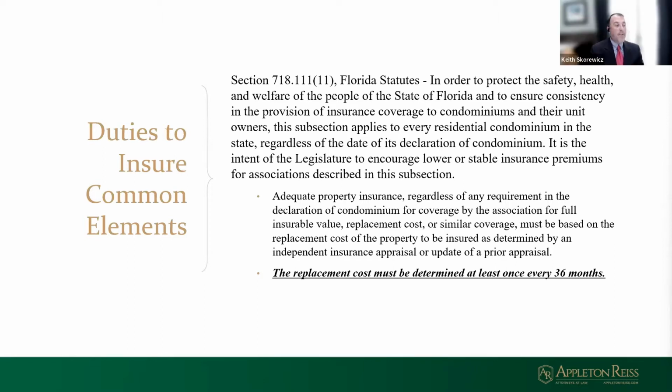So if you have a condo that's got 1 and 2 story buildings, or it's 3 stories and greater, you really should get with your lawyer, you should get with your insurance folks, and you should do that sooner rather than later so that you can begin to plan, which we'll talk about in a little bit in terms of how to move forward.